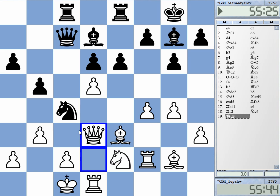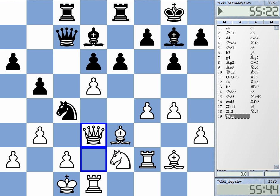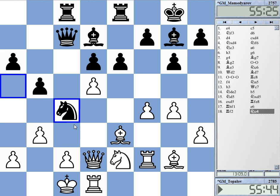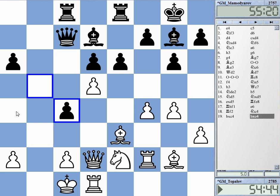If you try to not take it, you will get here and checkmate. Then after that you can enjoy some of the Siberian scenery, but have lost very quickly. White must take this knight. Oops. Here he must take the knight, of course. And Mamedyarov just recaptured with the pawn. So he has sacrificed the whole piece.